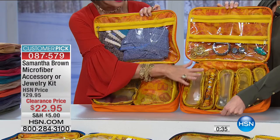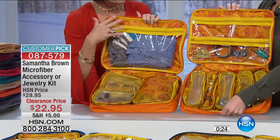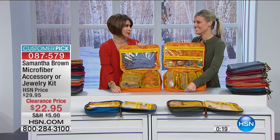So this is your jewelry kit. Everything is going to come out. You're going to be able to organize and protect your jewelry. I don't know how many things I have broken or had them tangle when I'm traveling with my jewelry. So now you don't have to worry about it. Samantha not only takes care of everything, she thinks of everything. She does think of everything.